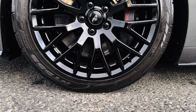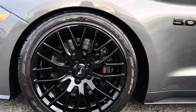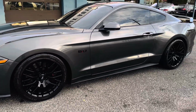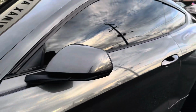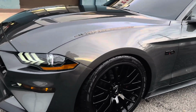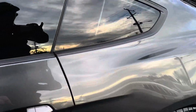And 255 40 19s in the front. Am I right? Yeah. 255 40 19s, Brembo rotors. Gunmetal gray. I mean, the sun is about to go down, but I'll try to get as close as I can. Gunmetal gray with black leather interior. Look at those headlights. Plenty of photos that you guys can zoom in and check it out.